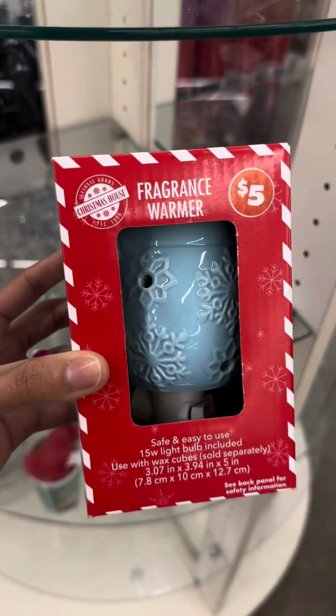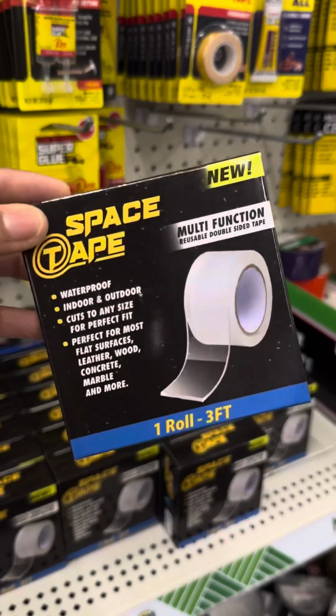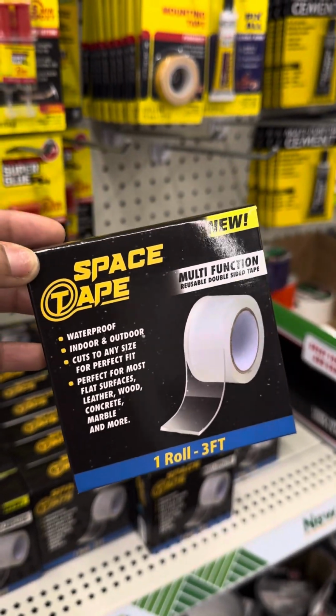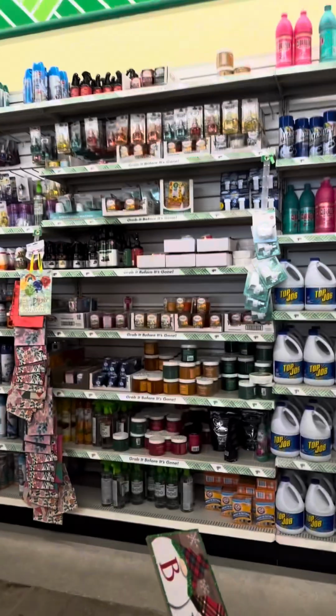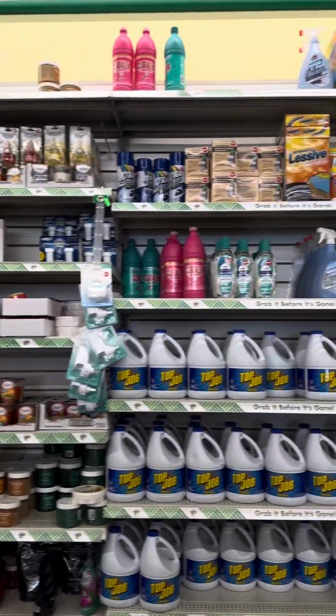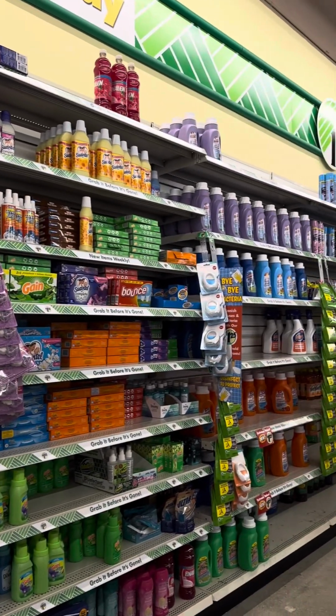Oh my goodness, they have the fragrance warmers here. How cute. I wonder if they have the Santa one. I purchased this space tape and it's actually pretty thick. You don't get a ton of it. It's thick. It's gummy. It works. Any Cascade dupes? Oh, I am kicking myself for not grabbing them when I saw a whole box.